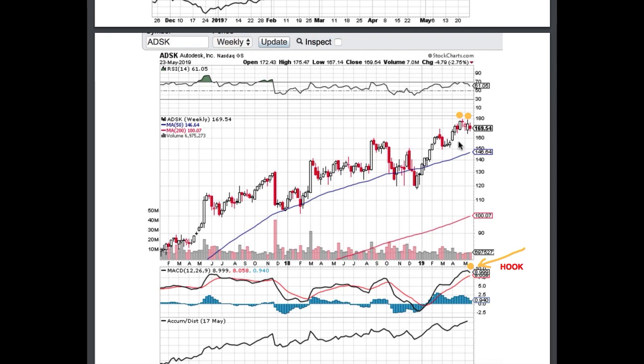We'll look at the weekly chart. The top is confirmed right here. Look at the hook though. Look at the hook. It's about to cross on the weekly. That is a great area to come in, guys. I've been reviewing some of these hooks on the charts. When you see this, get ready for a move lower.